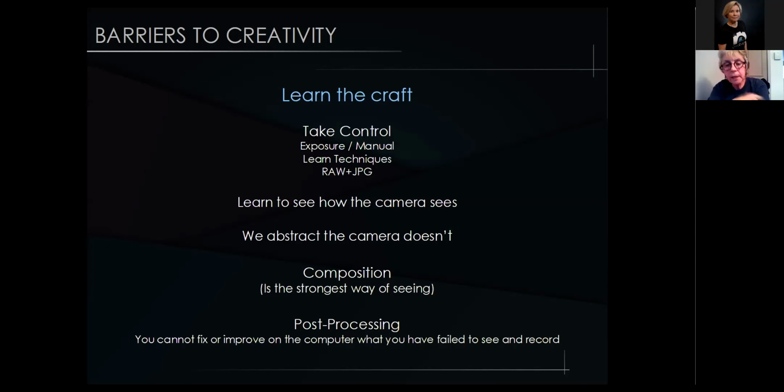And I always say to people, shoot in RAW plus JPEG. Now, I don't know the standard of all of you out there. You'll all be at different stages in your photography journey. But what I would say is that you can't get away from the fact that we have to process. It's part of photography. Whether you're doing digital images or you're doing film, there is still a process to go through.